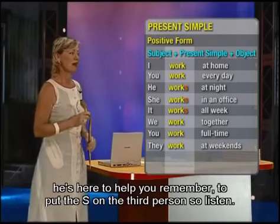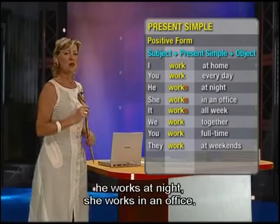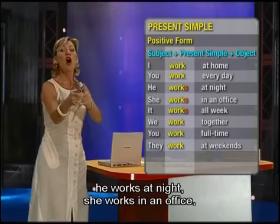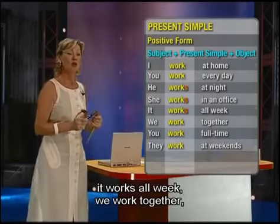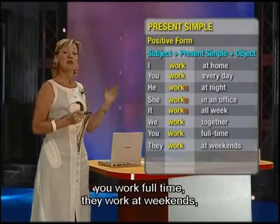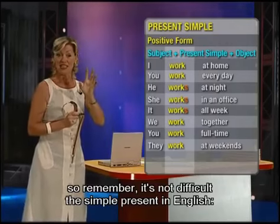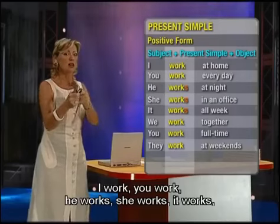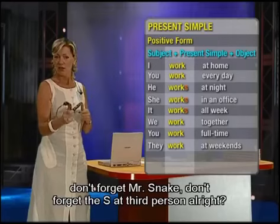So listen, I work at home, you work every day, he works at night, she works in an office, it works all week, we work together, you work full time, they work at weekends. So remember, it's not difficult, the simple present in English. I work, you work, he works, she works, it works. Don't forget, Mr. Snake, don't forget the S, the third person.